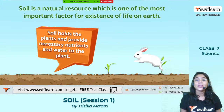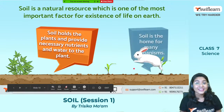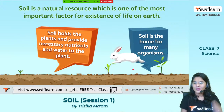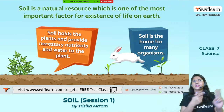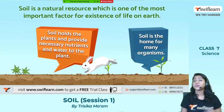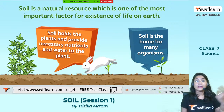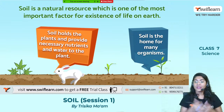Secondly, can you tell me what is another function of the soil? Yes, it provides the shelter or home for various organisms. Can you name some of the organisms who live in the soil? Yes, varieties of insects, right? Varieties of insects, worms, the different rodents, earthworms, they all are present within the soil, as well as the various microorganisms, including bacteria, virus, algae, yes, fungus, they are all present in the soil.